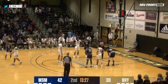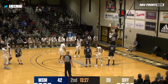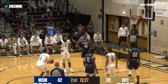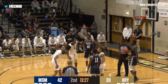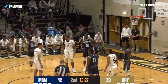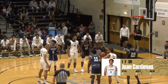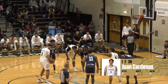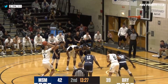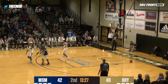Juan has really struggled offensively, averaging less than 2 points a game. He's 6 of 11 from the line for the season, but he's 6 of 35 from the field for the season. Cardenas misses the first one. And it's weird because he had such a good second half of the year for Bryant last year. Yeah. Hopefully he can knock down one to see the ball go through the basket, gain a little bit of confidence. Juan again. Second one is up and good. 42-40. Bulldogs down two. Still a lot of time left.